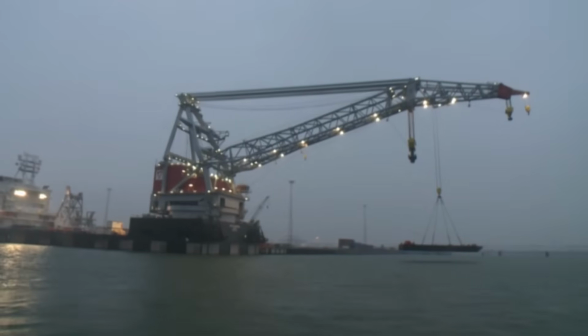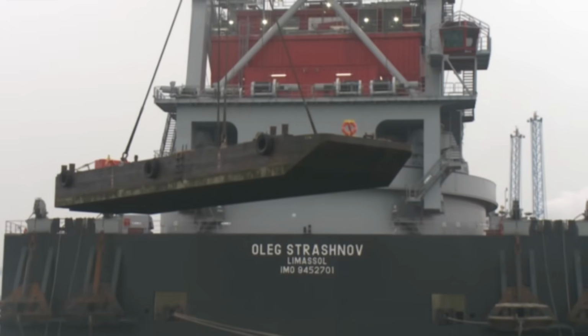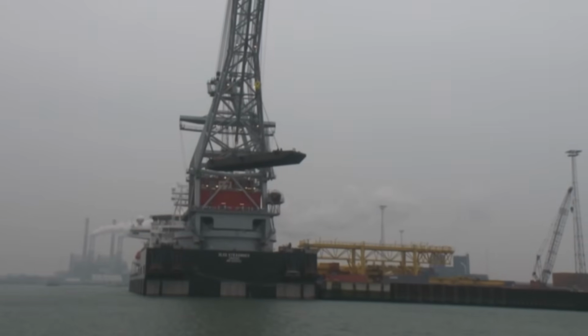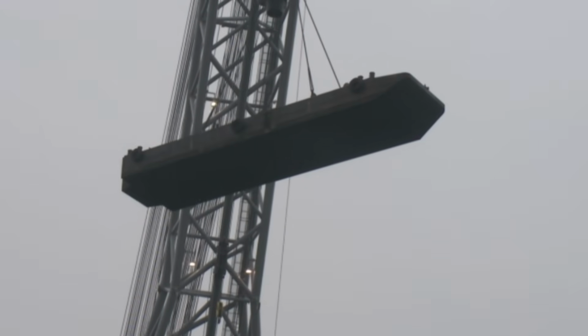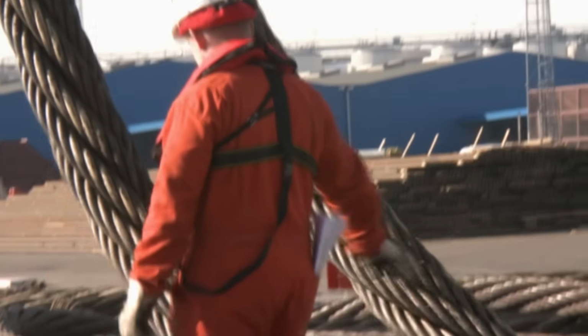The next test phase involved putting the secondary hook through its paces. Now came the moment for testing and calibrating the 5,000-ton crane. To do this, the crew filled a whole barge with water, and the main hook was lowered to lift it.